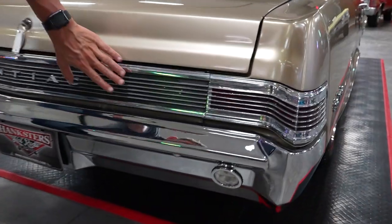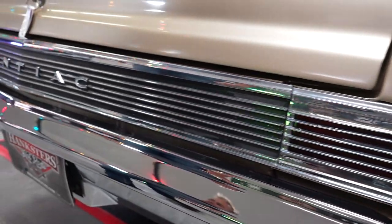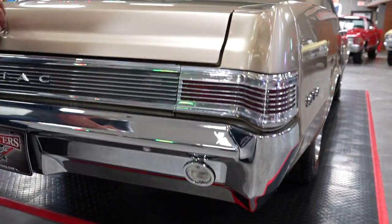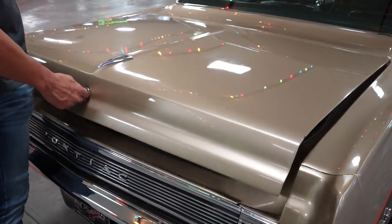Think about it. If this thing looks that good from 1965, how was the rest of the car taken care of? And you can look at it two ways. You can say, I don't want patina in my rear valance, I want a new one. You can do that too.